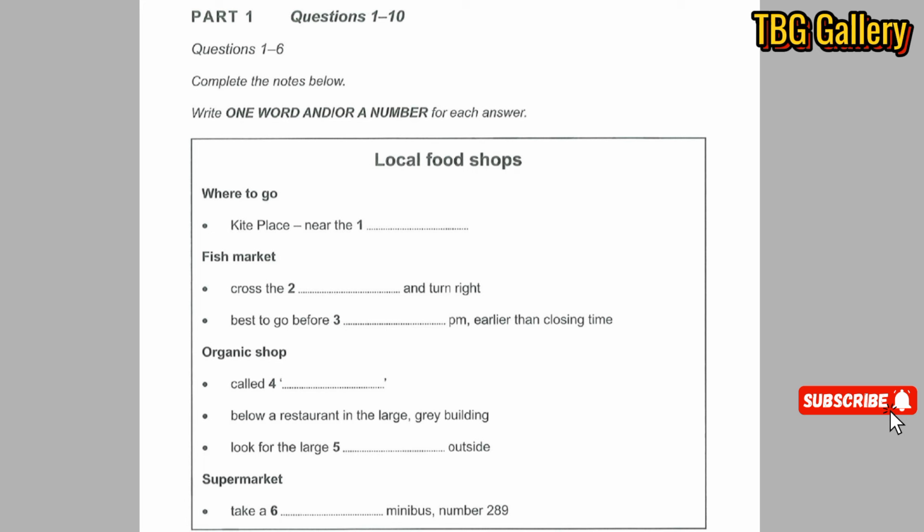Fine. I guess if I need anything else, I'll have to go to the supermarket. Yeah, you should be able to get everything you need. But there's a minibus that goes to the supermarket if you need it. It's purple, and the number is 289. Thanks. That's great.